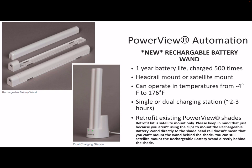Now, you will see cords sometimes for a satellite mount, depending on how the installer installs it, okay? But we also need to make it accessible for the customer to go ahead and get those batteries. Because if not, they're gonna be calling you and saying, hey, can you come and take it down? Can you do this? So we wanna make it easier for them.